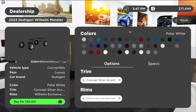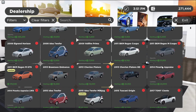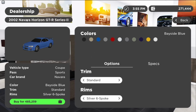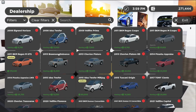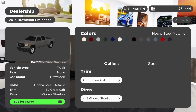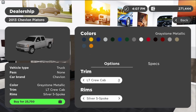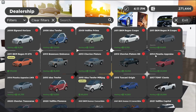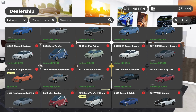Got a new Mercedes. Excuse me. Got a new Navara Horizon GTR, new Central Glider, new Bronson or Dodge, I believe, 2013 Chevrolet Platoro, or like a Chevy Silverado or something. But these are all the new and updated cars for this section.